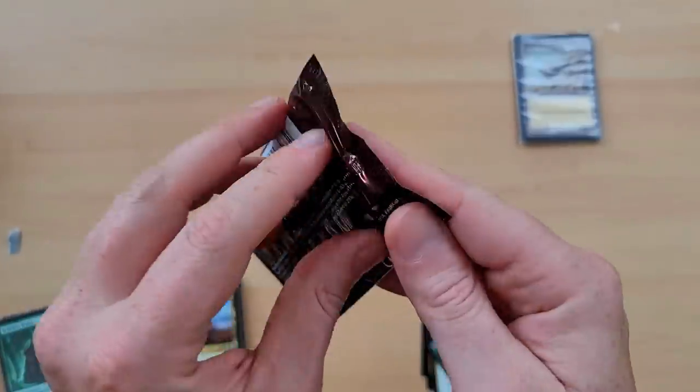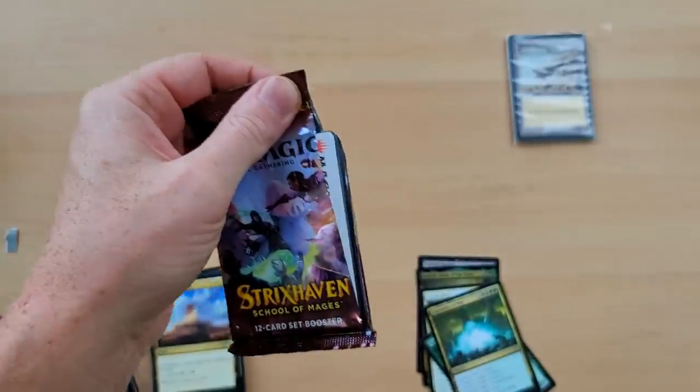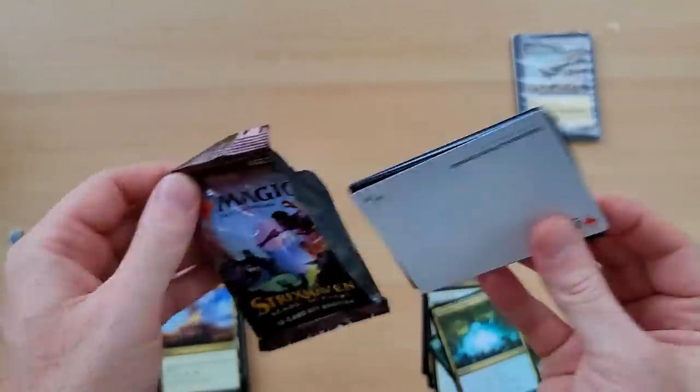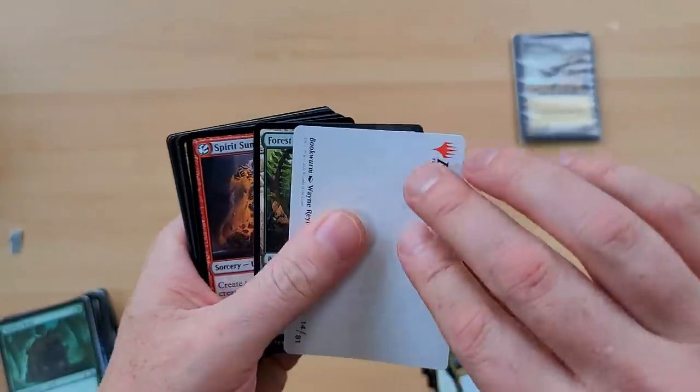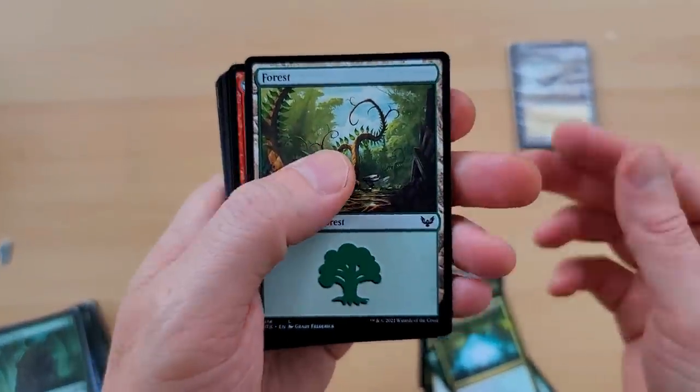I'll do the Strixhaven before I get into the vintage. Can we pull something good out of a set booster? I mean, these set booster packs are like $4 a piece, man. He just threw it in there. So, pretty cool. What do we got? Bam! We got one of these. No cool art on that. Or no signature. Forest.